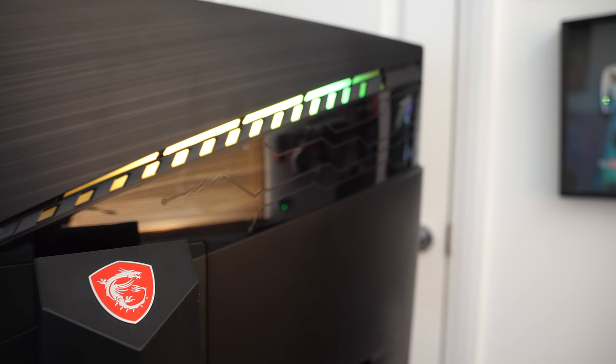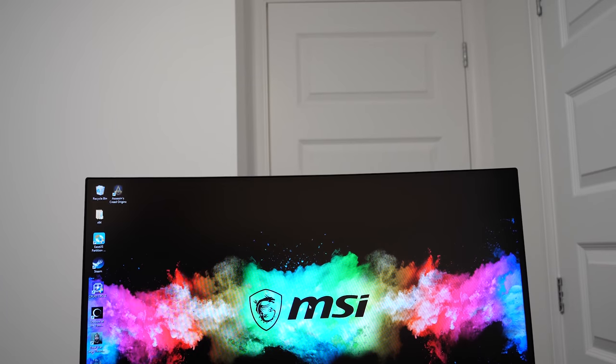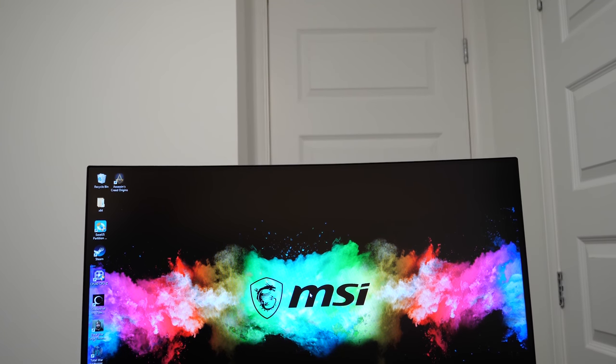The stand that comes with the monitor is also rather solid. The base itself is metal, while the rest of the stand is made out of plastic. However, it all seemed nice and solid and secure during my use with it. If you don't want to use the included stand, then you can utilize the 100x100mm VESA mount on the back of the monitor instead. That's pretty much all I've got to say for the OPTIX MAG271CR from MSI right now.